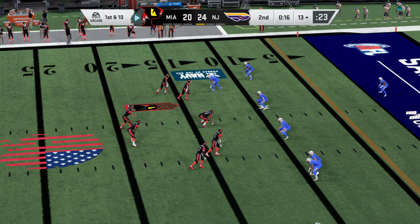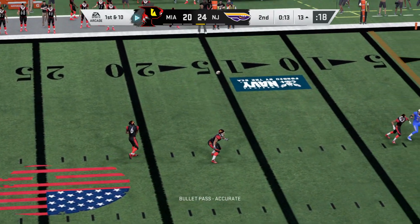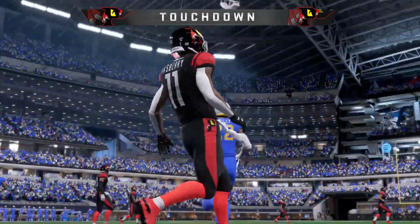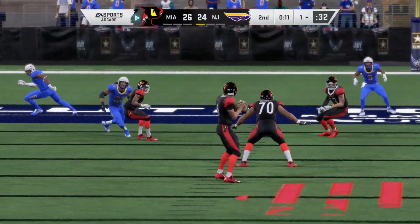Back-to-back good plays have them on the move on first down. Operating from the gun, Hicks. He's got it. Touchdown, Dolphins. From 13 yards out, as his guys are able to regain the lead.